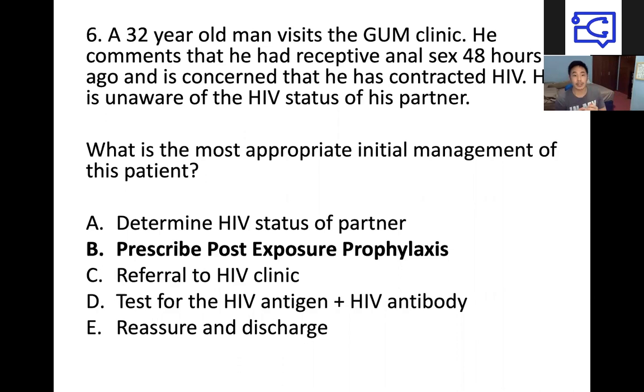So determining the HIV status of partners, it's not really necessary at this point. As long as you've had receptive anal sex and you're concerned about HIV, you should be given PEP, post-exposure prophylaxis. Referral to HIV clinics is inappropriate because any delay could lead to potential harm to the patient. Reassuring and discharging the patient is inappropriate in this case as well.